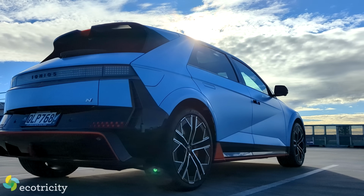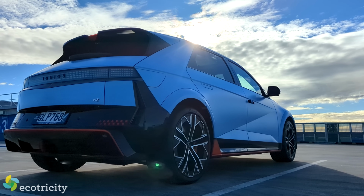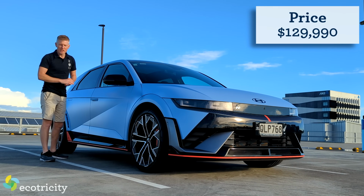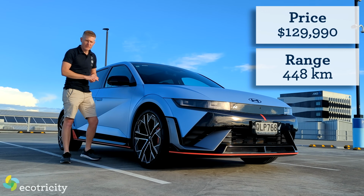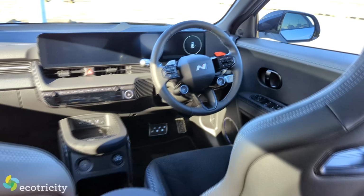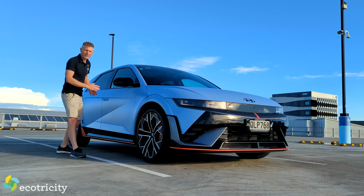First, let's talk price and range, and one of these brand new will set you back $130,000, so no small amount of change. For that, you get 448 Ks out of a charge, which is not amazing, but there's got to be something else to this car because the internet's going nuts about this thing, so let's take it for a drive.